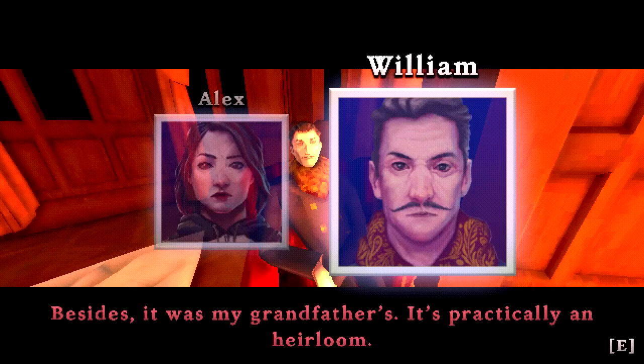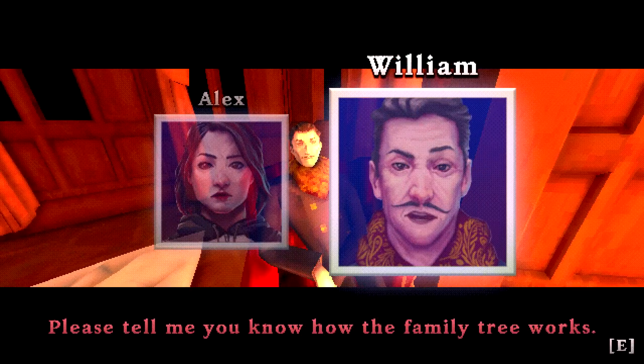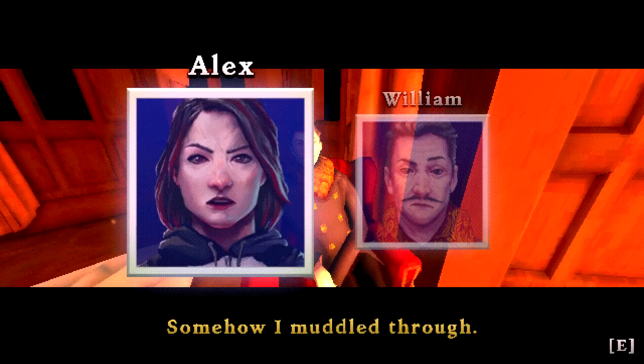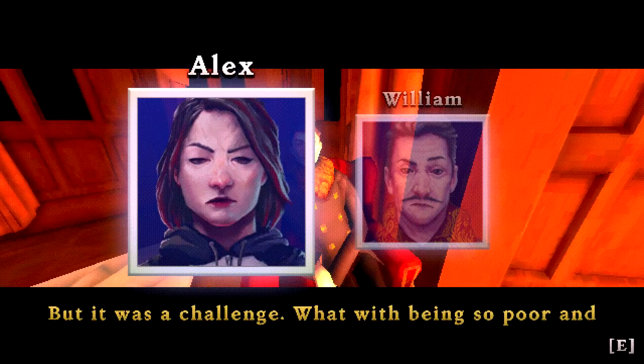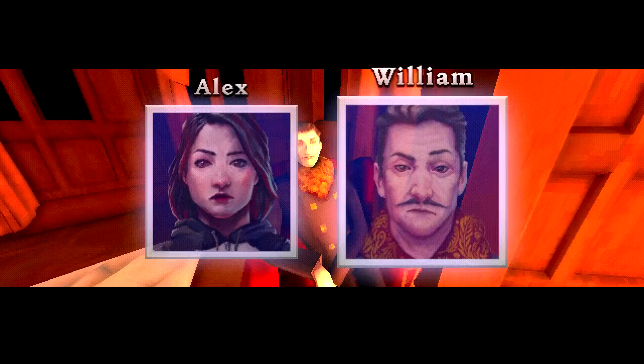It's practically an heirloom. Your grandfather? Please tell me you know how the family tree works. Surely the public educational system isn't that bad. Somehow, I muddled through. But it was a challenge, what with being so poor and all. I'm just surprised, is all. I didn't take you for the sentimental type.